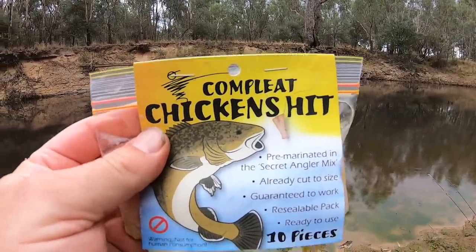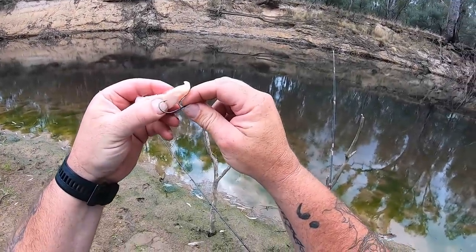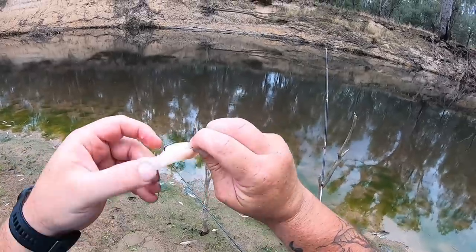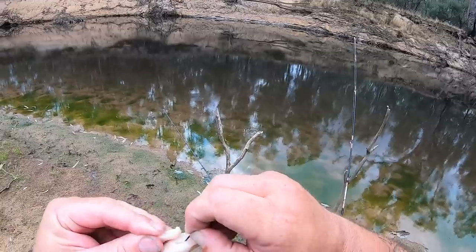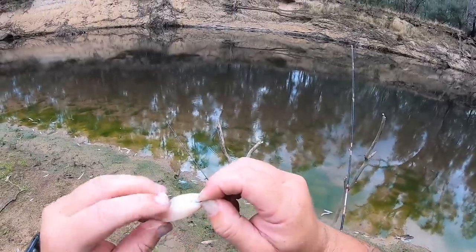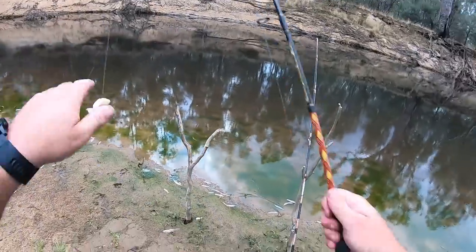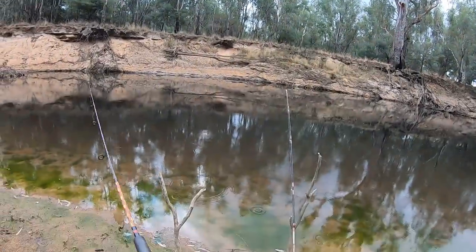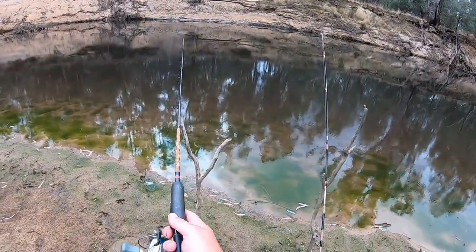Rightio, cod. We're going to catch you with chicken's hit tonight. This chicken's hit comes in this sort of size. It's marinated in some special secret herbs and spices. Fish pheromones. There's definitely a bit of aniseed in there, I think. And you just put it on the hook, whatever way you can. Any way you do. And you cast it out. And then you watch closely. Danger, danger. Hold on tight.